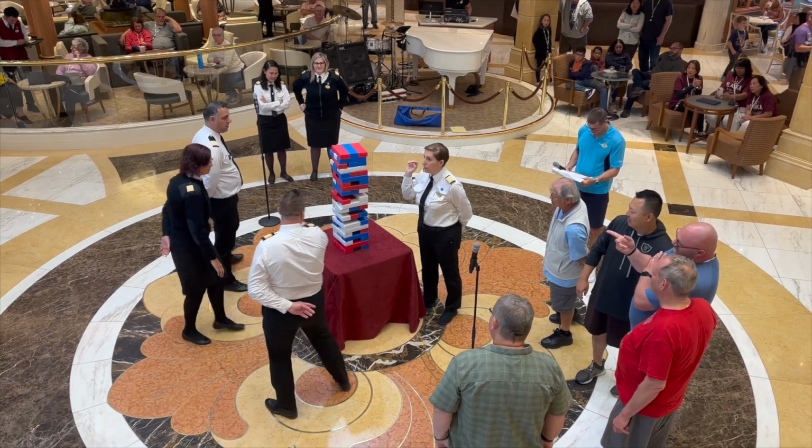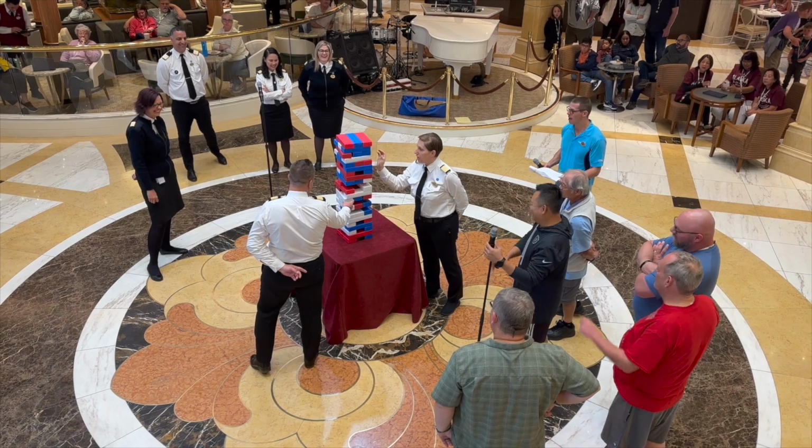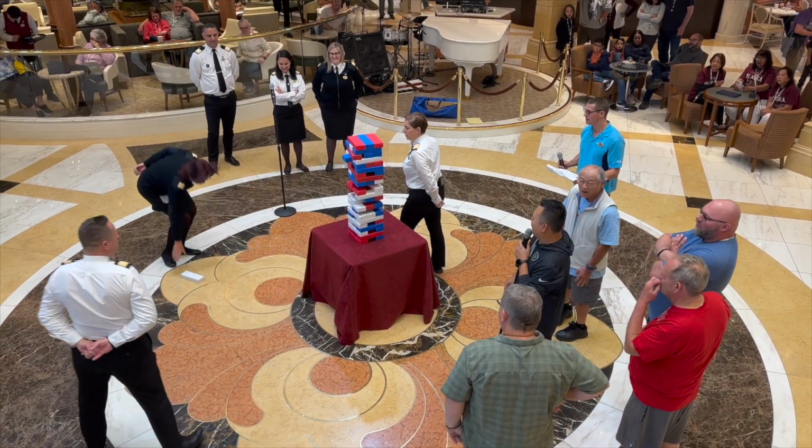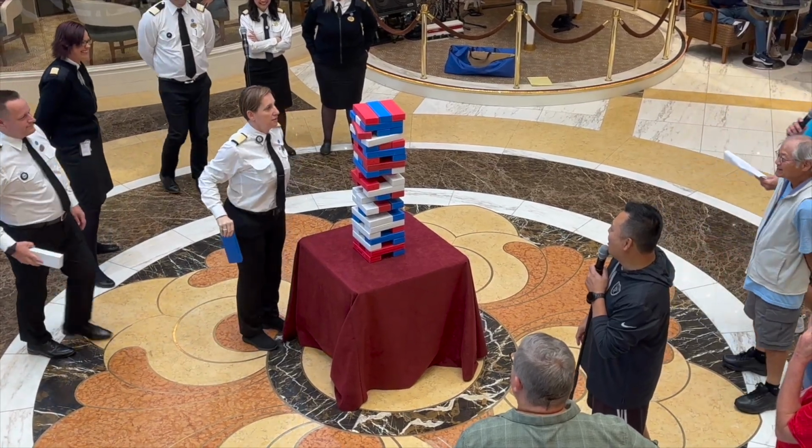This is the piazza again on deck 5, and they are playing officer versus guest. If you want to participate, you just show up a few minutes before the competition starts and sign up with the crew member in charge.